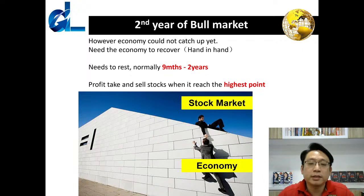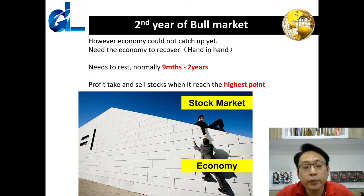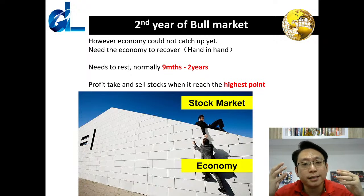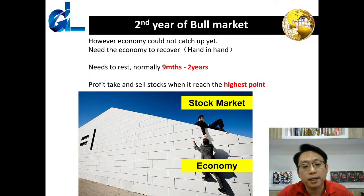Okay, so there needs to be a rest, and sometimes it can be as short as 9 months to as long as 2 years. That means your Tesla will not run for 1-2 years. That means your NIO will not run for 1-2 years, even though it's a good stock. We need to wait for the economy to recover. We need to wait for the sales to recover. We need to know Tesla really sells a very good car and they generate very good sales in the economy.